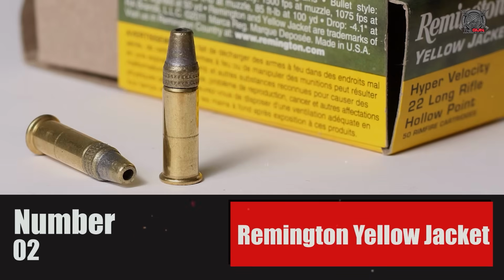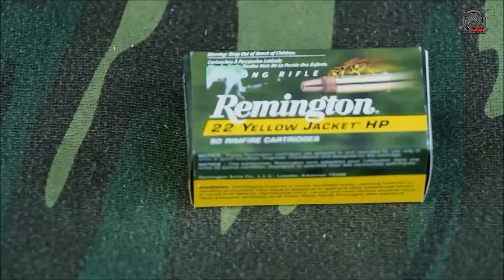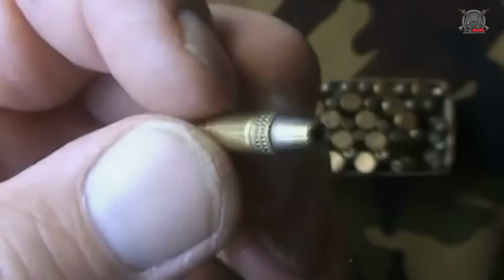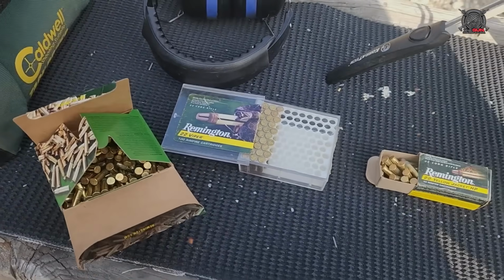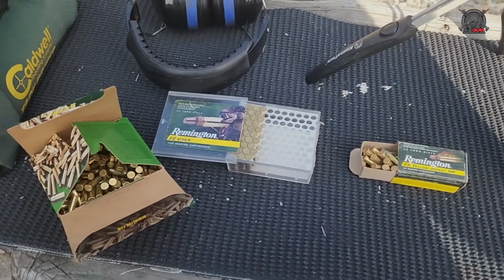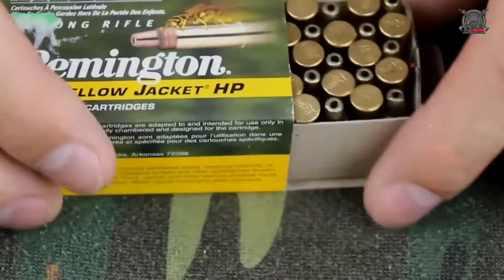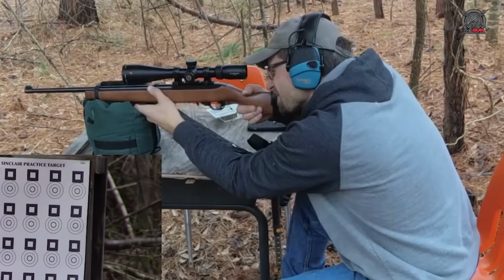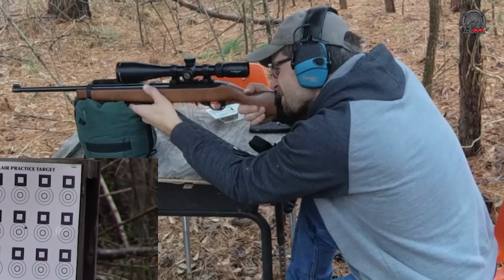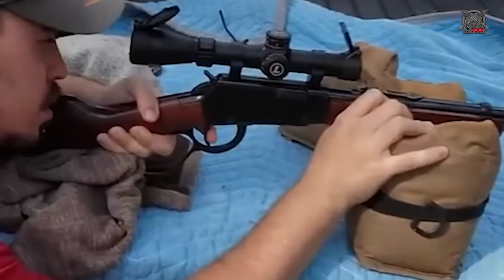Number 2, Remington Yellow Jacket. If there's one .22 long round that acts like it's got something to prove, it's the Remington Yellow Jacket, and in 2025 it's still one of the most aggressive performers in the rimfire category, and every time you pull the trigger, you'll understand why. The Yellow Jacket fires a 33-grain truncated hollow point bullet at a scorching 1,500 feet per second. That's deep into hypervelocity territory.